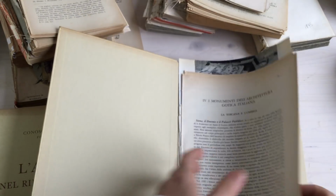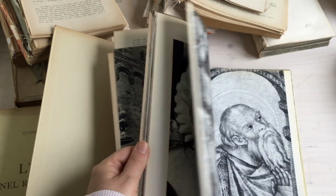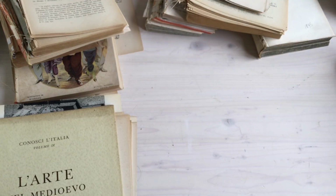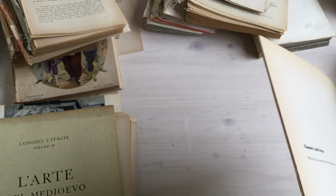Medieval art, Italian medieval art. So beautiful architecture, and it's really lovely. Really great books to find. So you get some of those. And then I found these art books. Now these I've ripped out all of the pages already. So I got a Botticelli one.